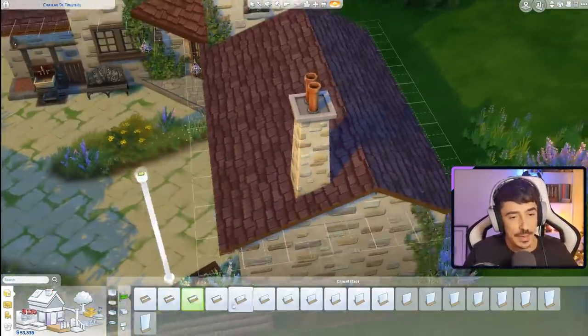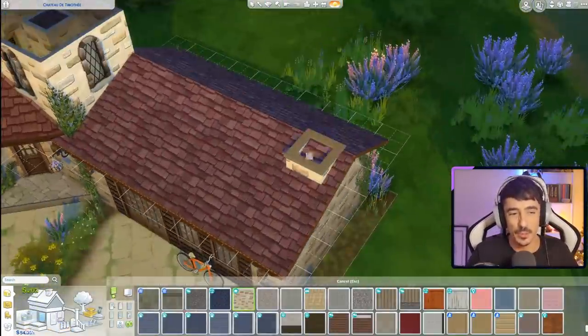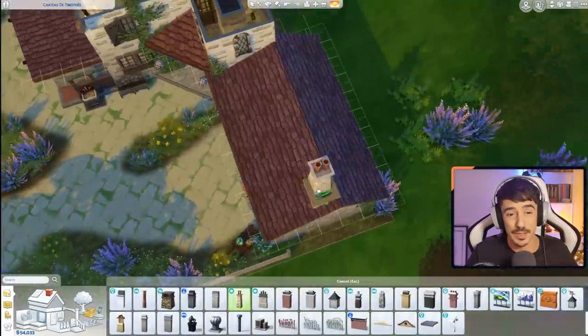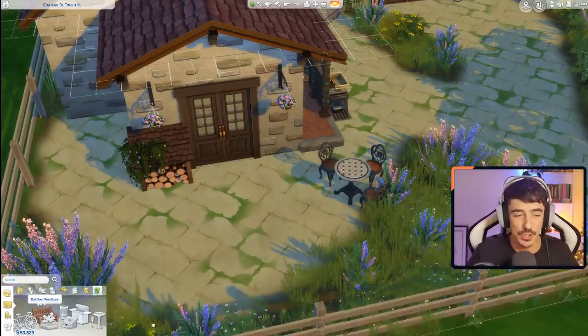So I've put in a chimney as well on this side. The main reason being this is going to be a rental, so they're going to need some kind of wood burner, which is what I use. And it's very cute. So that was a newish addition.